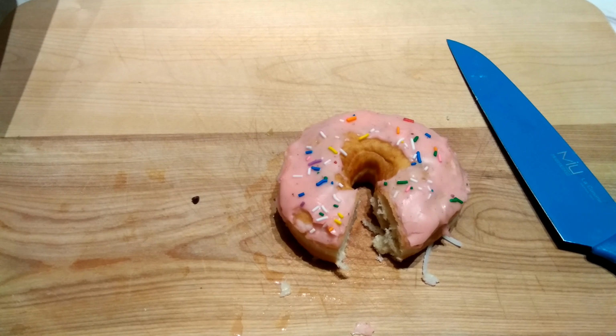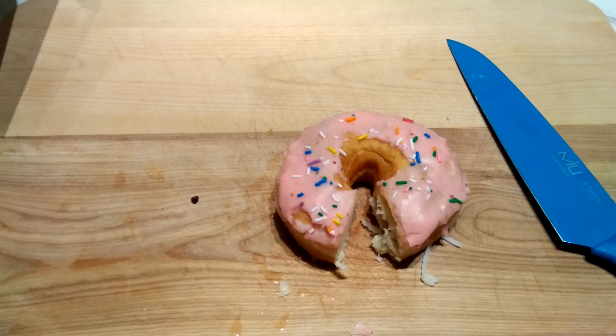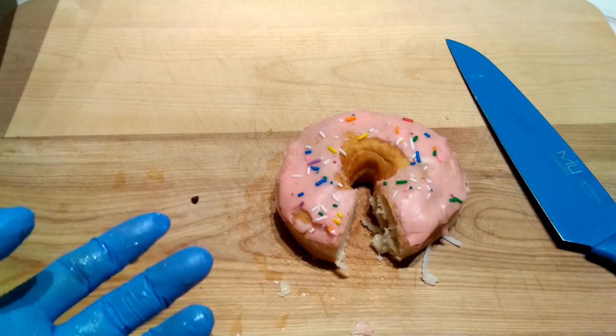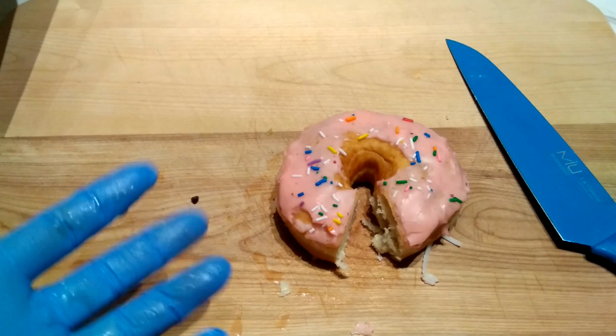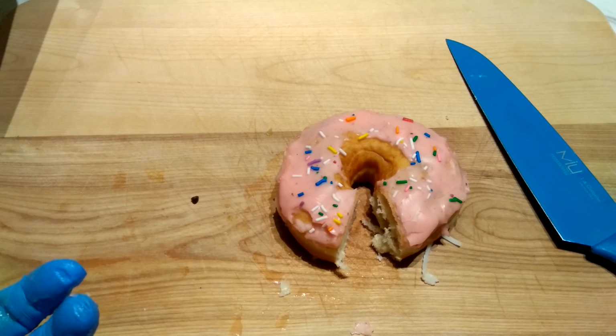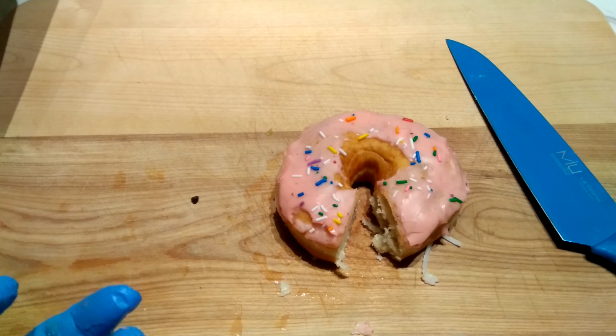Overall, it tastes almost like a birthday cake kind of taste to it. The pink vanilla icing is rather sweet, and besides that, it doesn't really have much other flavor besides vanilla. If you like vanilla, it's good, but personally, I don't particularly like this one that much. It's basically just sugar with vanilla, lots of sugar with vanilla.